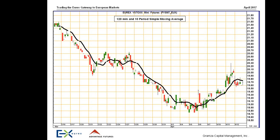So some things to keep in mind, but the same kind of issues that we talked about before are present here in this chart. So it's a very orderly move. Look how orderly it moves here to the downside. So when it trends very well, we can see through this environment, it did a pretty good job.